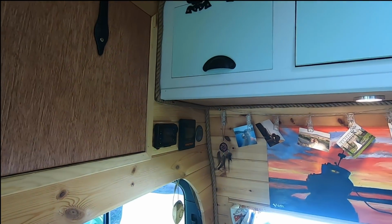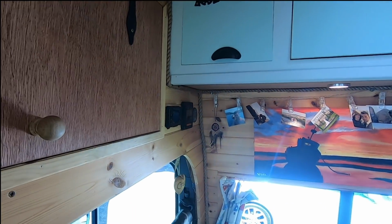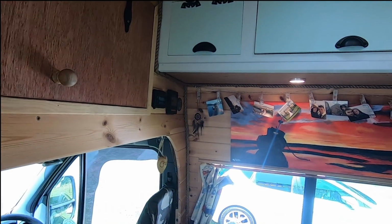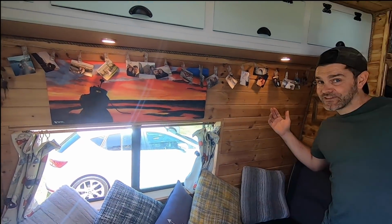I like the way it's all on display. On mine, I have to get on my knees to look at it. I've got it down under my bench. Yeah, maybe that was a bit of a build mistake. Oh, well, you can always change it. That's the beauty of the self-build van.